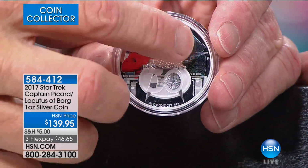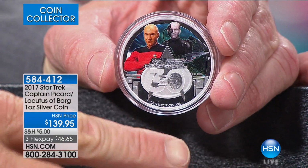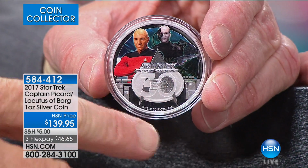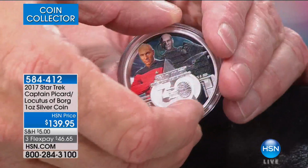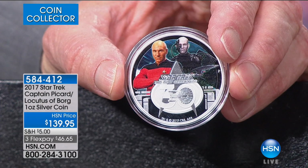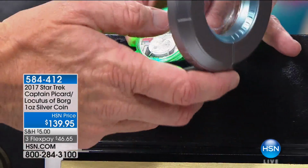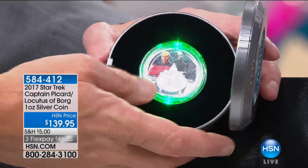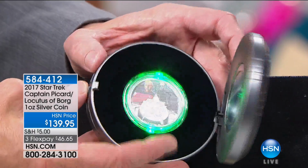This is done at the mint. This is not an after-mint colorization process that you have here. All done, isn't that spectacular? 30th anniversary, Star Trek: The Next Generation, solid silver coin, only 3,000 in the limited edition. And then the special Star Trek case, as you can see, boom, that's the special. Isn't that fantastic? This really is. I'm glad we're starting off with this because it is such a collectible.